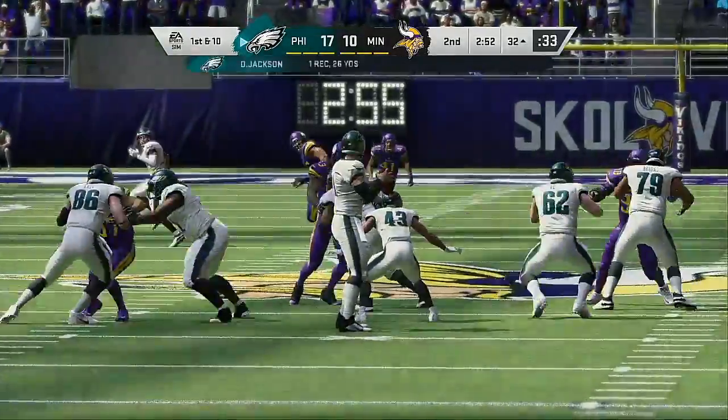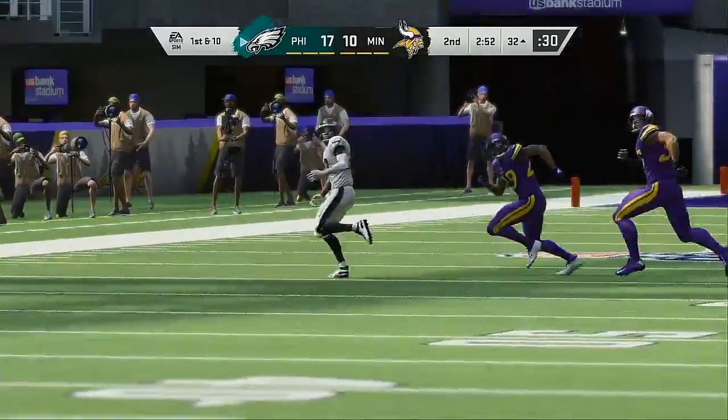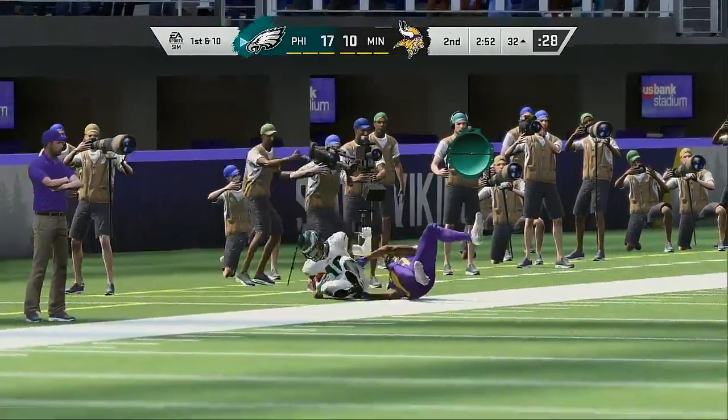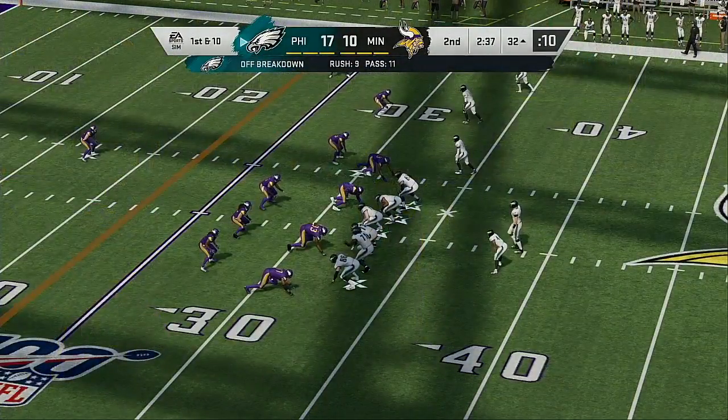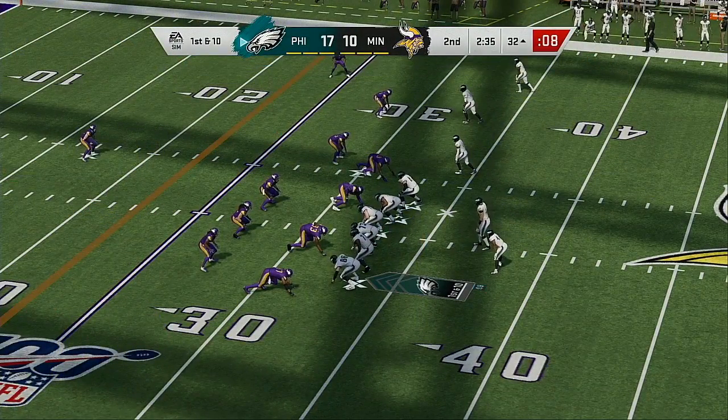Okay, what can't DeSean Jackson do? All right, we know about the catches. We just saw another one there. He also gets involved in the return game, and he can break big plays like that. And we've seen him do it throughout his NFL career. We have. What are you thinking of, anything in particular?